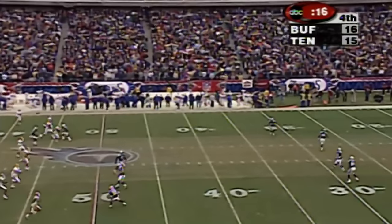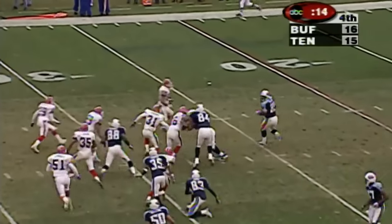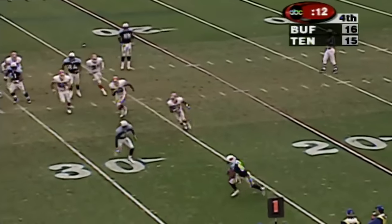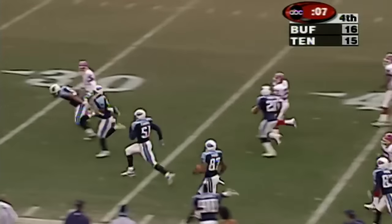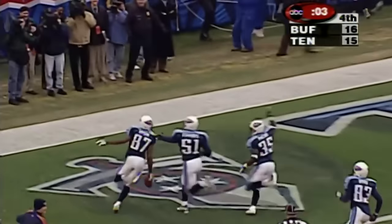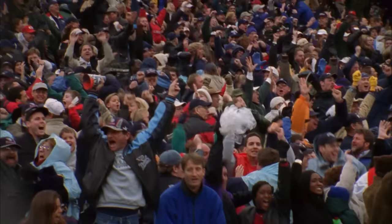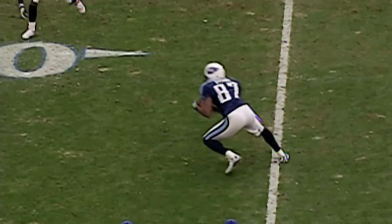If they do, they need it now. Going to be fielded by Lorenzo Neal at the 25. Yeah, pitches it back to Wycheck. He throws it across the field to Dyson. He's got something. 30, 40, 50, 40, 20, 10, 5. End zone. Tennessee has pulled a miracle. From that angle, hey, that looks like it's a lateral. It's a lateral.